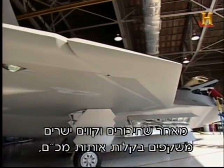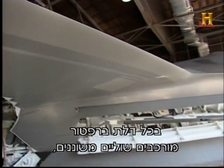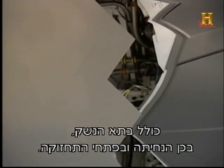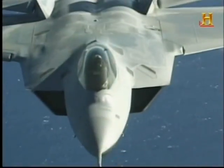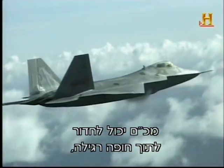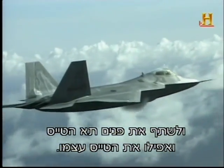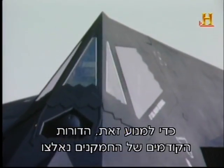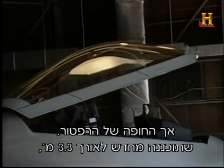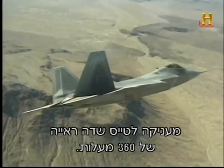Since straight lines or seams on a plane easily reflect radar, every door on the Raptor features saw-toothed edging, from weapons bays and landing gear to maintenance access panels. The Raptor's cockpit canopy is another triumph of stealth design. Radar can penetrate a conventional canopy and reflect off the cockpit interior and the pilot himself. To counter this effect, previous stealth generations were forced to compromise the pilot's view. But the Raptor's radically redesigned 11-foot-long canopy grants the pilot a 360-degree view.